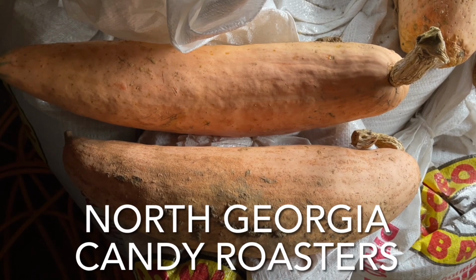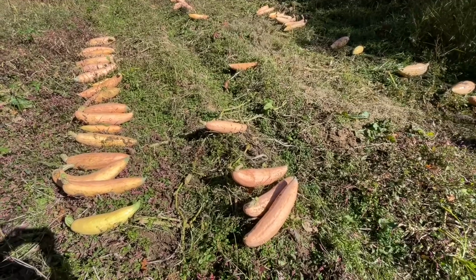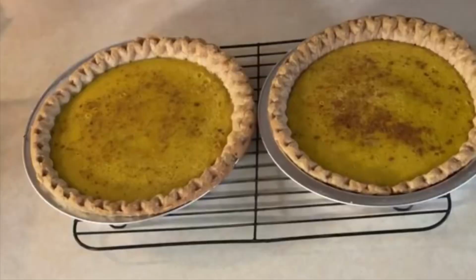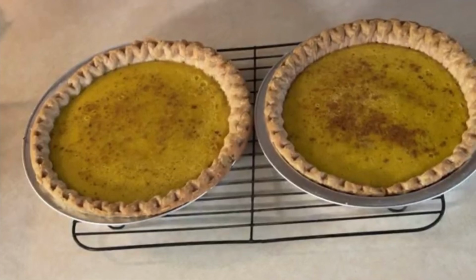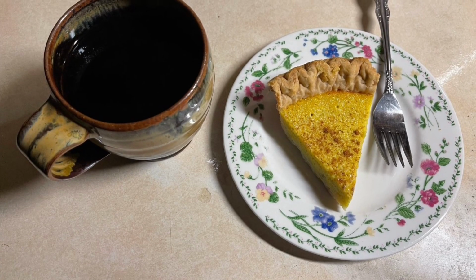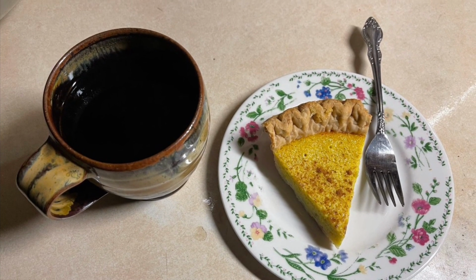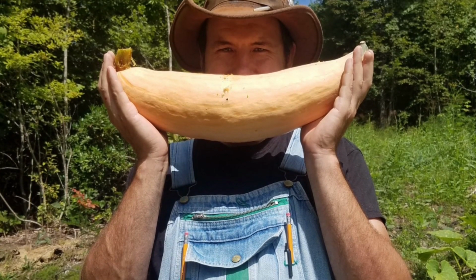This is our North Georgia candy roasters. They make a vine. I planted them in the tater patch this year, between my tater rows, where we had a row that didn't have taters in it. And man, it worked good. The stems come up, and the leaves are really big, and they shaded a lot of the weeds in the tater patch. That worked really good. And these things are delicious. They make the best pies that we've ever had. It's our favorite pie. And they'll put a smile on your face, too.